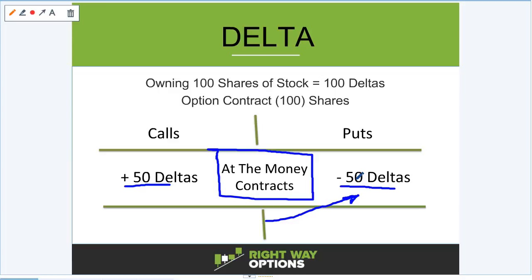So think about those option contracts this way: we have 100 shares and a 100-share contract. To break that into two equal parts, there are 50 positive deltas and 50 negative deltas in that portfolio.